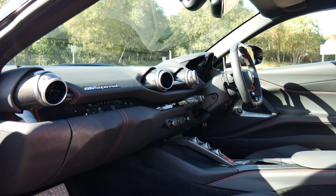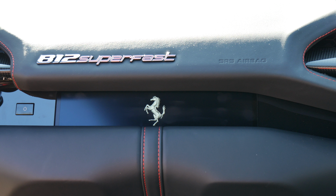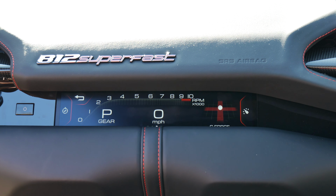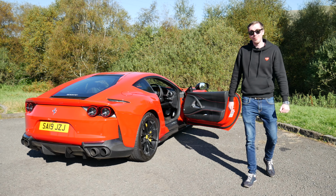So let's have a little look inside. Now the interior in this car is very tastefully done. We've got the nappa leather with Rosso contrasting stitch, Rosso seat belts, and the passenger display, which, believe it or not, looks amazing, but is a £3,360 option. Would you tick that box? Let us know in the comments below if you would or not.